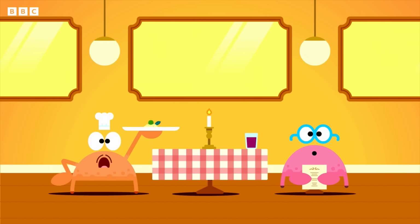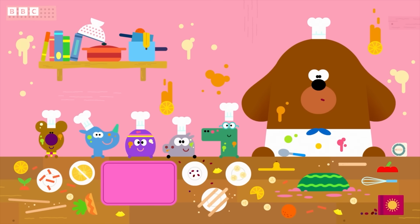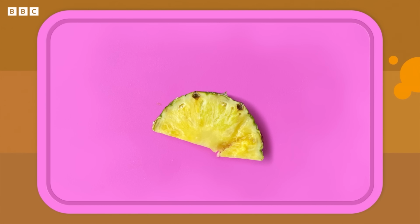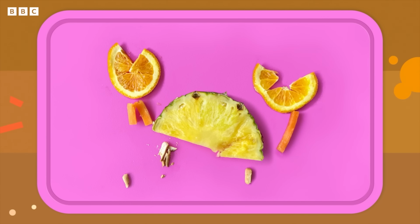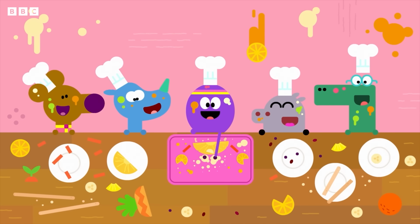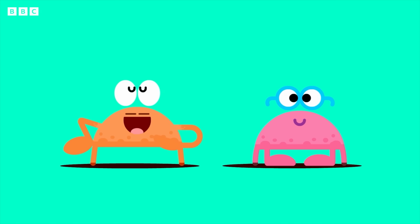Finish, Duggee! Very good. Now all your preparation is done, you just need to do step three. Put it together! Pineapple! Oh, will this be the perfect portrait of moi, Nigel?